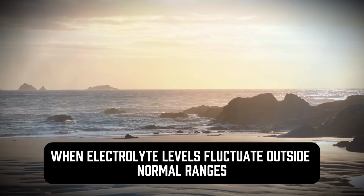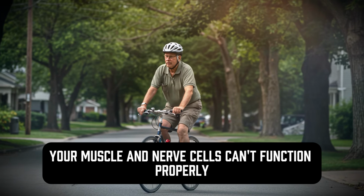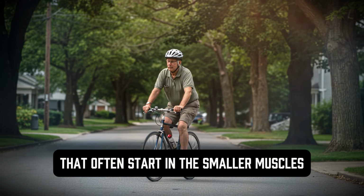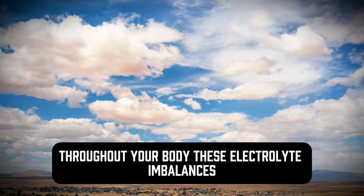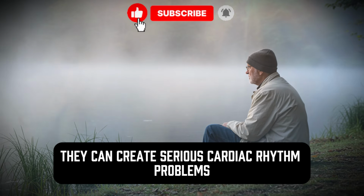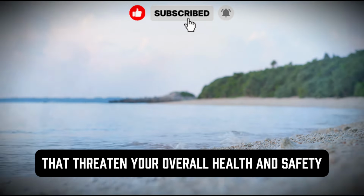When electrolyte levels fluctuate outside normal ranges, your muscle and nerve cells can't function properly, leading to painful spasms and cramps that often start in the smaller muscles of your hands and fingers before progressing to larger muscle groups throughout your body. These electrolyte imbalances don't just cause discomfort, they can create serious cardiac rhythm problems and bone density issues that threaten your overall health and safety.